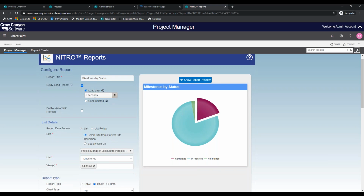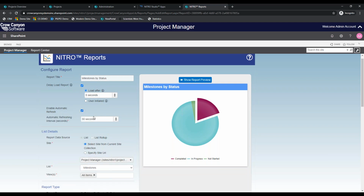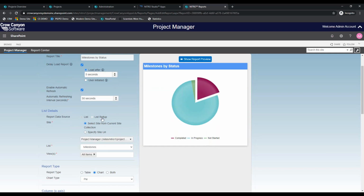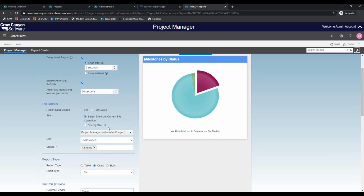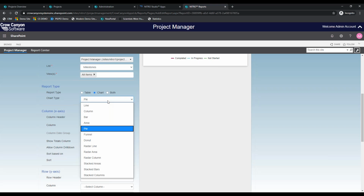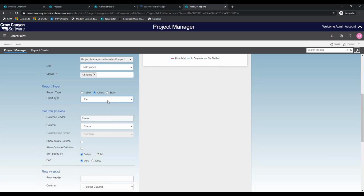We typically do it on an X and Y axis, but you can see how granular it can get, right? You can do an automatic refresh, so the report loads on its own. You can have multiple lists roll up into a single report. You can pull in information from different site collections, so you're not stuck in the site collection where the project manager application is living to pull reports off of. You can pull information into this report from other areas, and then you can choose how you want your report to look. I geek out more on the back end stuff, pulling information from multiple lists, loading automatically. I forget about, oh hey, you can make it look pretty too, right? You can make it look cool. You also have that ability.